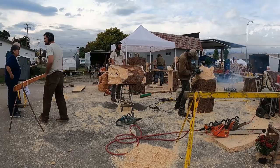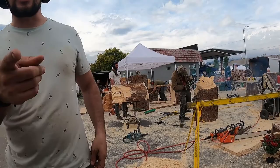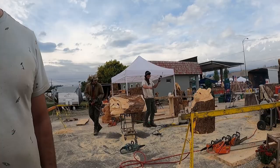What's that? How you guys doing? Good. Oh, I like your camera. That's a pretty good looking camera. It works pretty good. I had to kind of hold it low and discreetly. Nice.